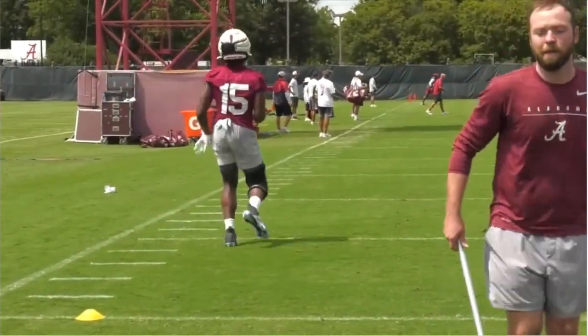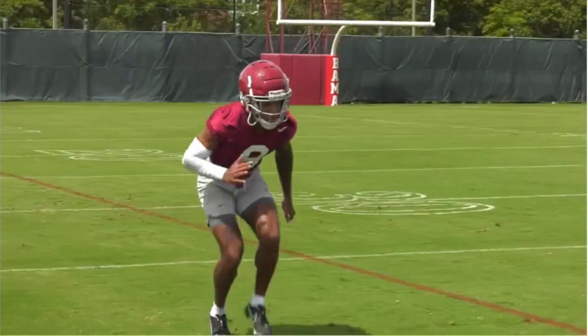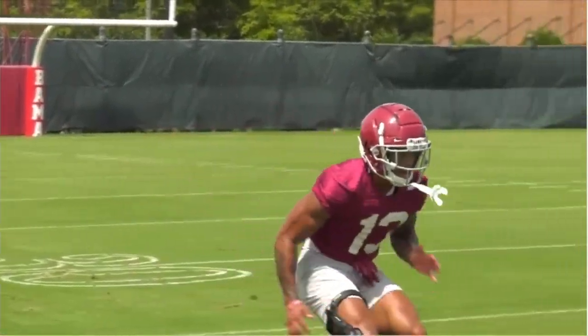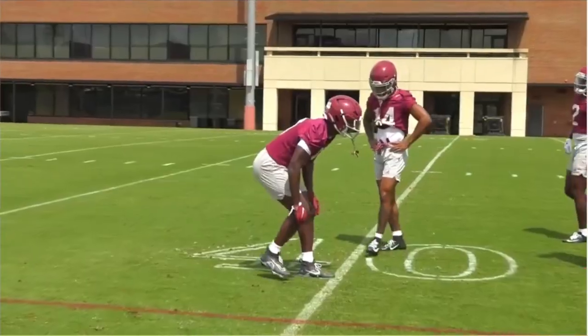Number 15 right there. That is Dallas Turner, one of the top edge rushers in the country, honestly, along with Alabama Crimson Tide. As you get to see the Alabama defense continue to work right here. Another shot of Malachi Moore in action with the brace on his right leg.